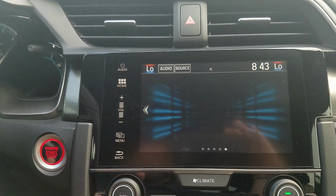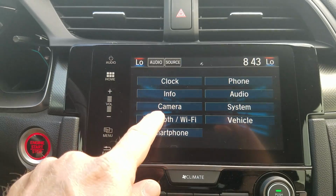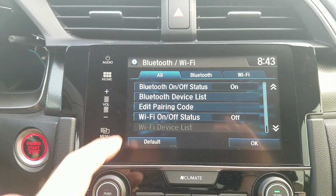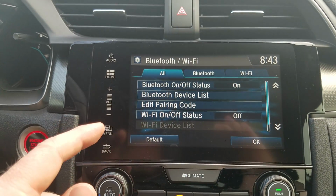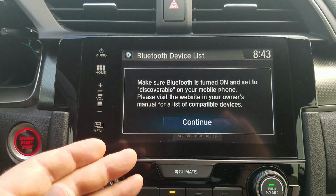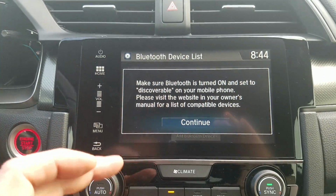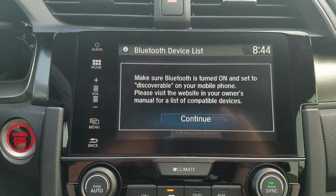Now settings, there's some things in here I want to show you. The first is, as far as connecting a phone, you would go to Bluetooth and Wi-Fi, and then we would go to the device list because we want to add something to that list, and then add Bluetooth device. And then this will allow you to search for your phone. Once you have your Bluetooth on, hit continue, and they'll search for each other. So that's how to add a phone. And you can add up to, I believe, 8 phones to a car.